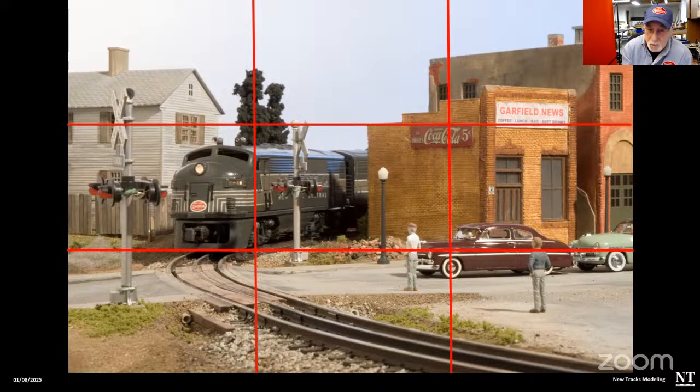Now, what is the rule of thirds? Well, the rule of thirds means that you'll notice that in the center of the frame, see that rectangle right in the center? Really, the subject is not there. The main subject. What is the main subject? Well, the main subject is that engine. And what's going on in the scene? We have a couple guys looking at it. We have cars that are stopped for the railroad crossing.